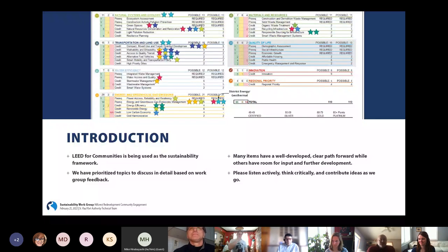Just a reminder that LEED for Communities is this framework, so we all have the same language and the same metrics. We've prioritized what we're going to talk about today based on your feedback. Some of these are very clear cut and have a very clear path forward. Some of them have much more room for development and input and co-creation, like, for example, resilience planning for the site, which didn't have a lot of stars or even any stars. So there's a slide about resilience planning later.